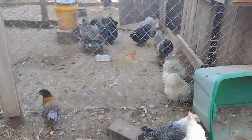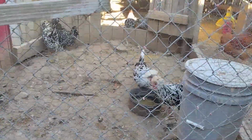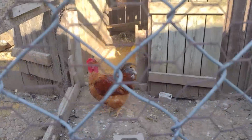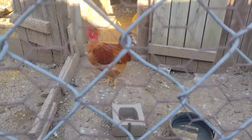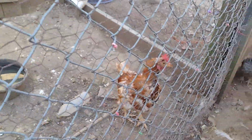And then there's my silkies, my blue silkies over there. And you've got my Houdans over here. And I've got this cockerel right here. He's had a bad leg. There's nothing on it, but I think he fell and hurt it. And then I've got 3 hens in with him.